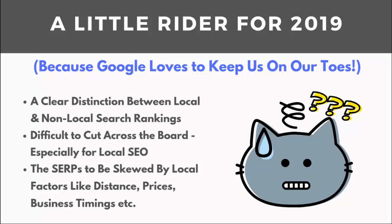The SERPs are skewed by local factors such as distance, prices, business timings, etc. So if I'm coming to work very early and I search "coffee shop", Google will naturally show me the ones that are open and near me. Now that's really good because I don't have to say "coffee shops near X location, opening before X". If I'm on my phone and I'm walking at the same time, that's a very long search query that I can't be bothered to do. So this is great, but it's also a bit of an issue if you don't actually have a location in a high traffic area.